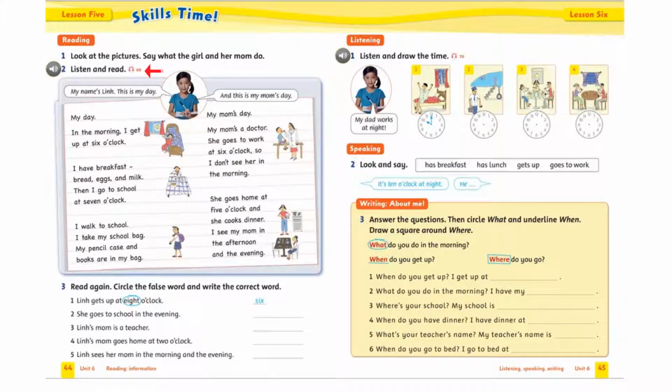Listening 69. Listen and read. My name's Liên. This is my day. In the morning, I get up at 6 o'clock. I have breakfast, bread, eggs, and milk. Then I go to school at 7 o'clock. I walk to school. I take my school bag. My pencil case and books are in my bag. And this is my mom's day. My mom's a doctor. She goes to work at 6 o'clock, so I don't see her in the morning. She goes home at 5 o'clock and she cooks dinner. I see my mom in the afternoon and the evening.